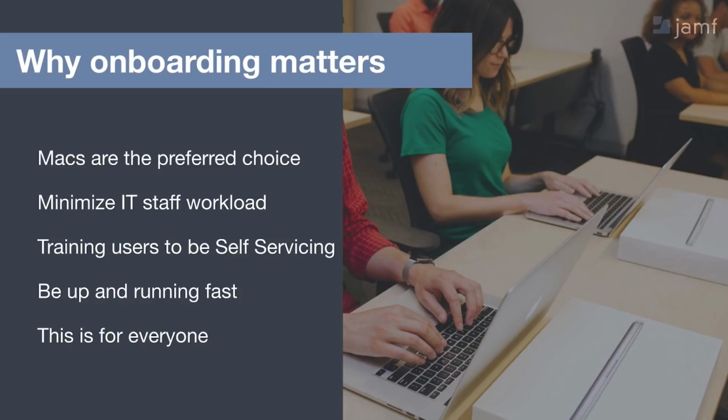And usually, tasks like imaging or provisioning get easier when you throw more bodies at them, which is rarely cost-effective. So if you could have the end user do the work for you, now the work is being distributed across the entire organization. Not only does that lighten the load of the IT staff, but it empowers your users to set up the device themselves through zero touch, giving them the confidence and abilities to become a self-servicing user.